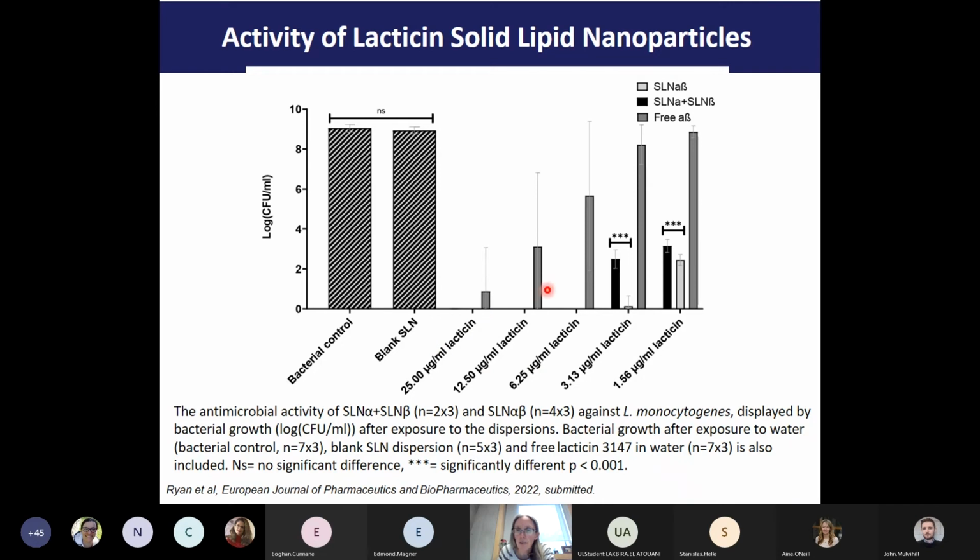And you can see the gray bars here are your free alpha beta peptides. So they're just added to the media without any lipid matrix. And you can see these large standard deviations, and we think this is also due to the inherent instability of these peptides in solution. But they're definitely a lot less active against the bacteria at the lower concentrations than the peptides that are encapsulated in the lipids. And interestingly, you get a better killing from the peptides that are encapsulated into the same solid lipid nanoparticle at a lower concentration than you do when they're incorporated individually into each solid lipid nanoparticle.